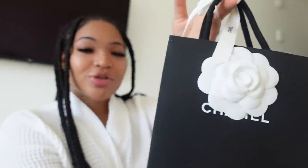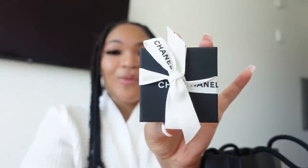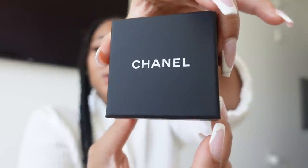But I kind of want to show y'all what I got from Chanel. Here's what I got. I got a pair of earrings, and it's so cute. They package it so nice. And y'all, I have never felt the flower that comes on the bag. I'm like, oh, this is what this feels like. This feels like luxury. It's soft and just, I don't know, if you've felt it before, you know what I'm talking about. But yeah, I got these cute shoes. I might put them on today. Chanel me, baby.